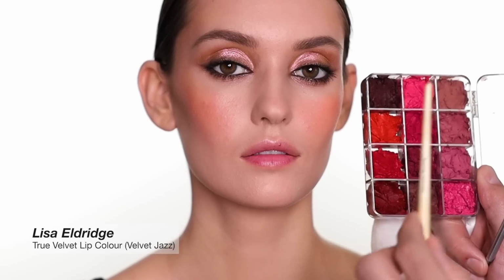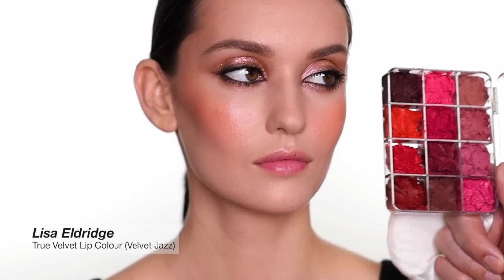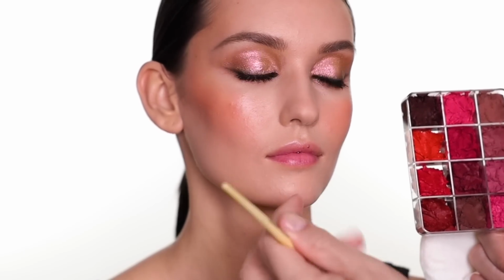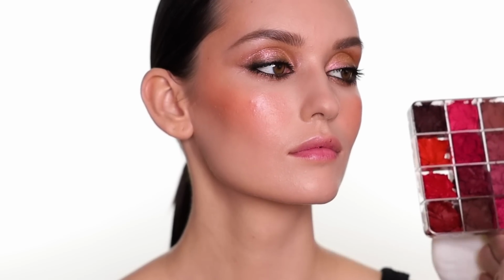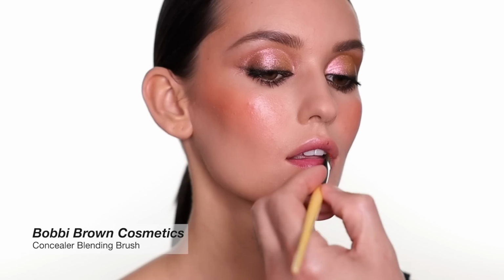For lips, I'm gonna use Velvet Jazz from Lisa Eldridge Makeup. And to be honest with you, the lipstick is so beautiful in the package. I wish I didn't depot them, but I love how they're all together so that's why I depotted them. But if you buy for yourself, you should keep the packaging because they're so beautiful. And the formulation, of course, is amazing as well. I'm applying with the brush.